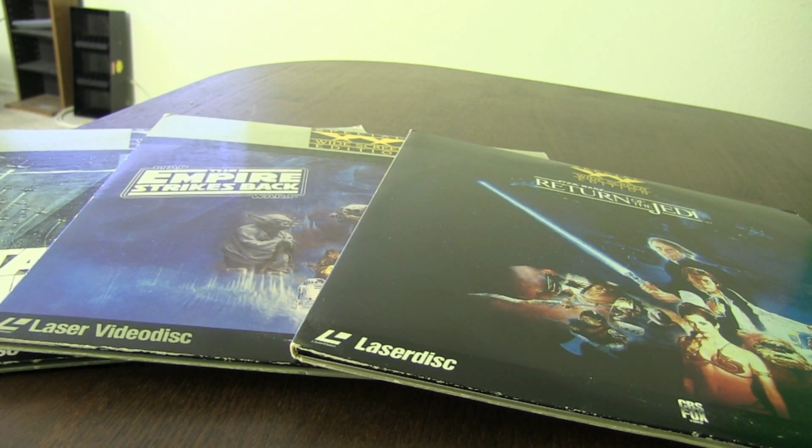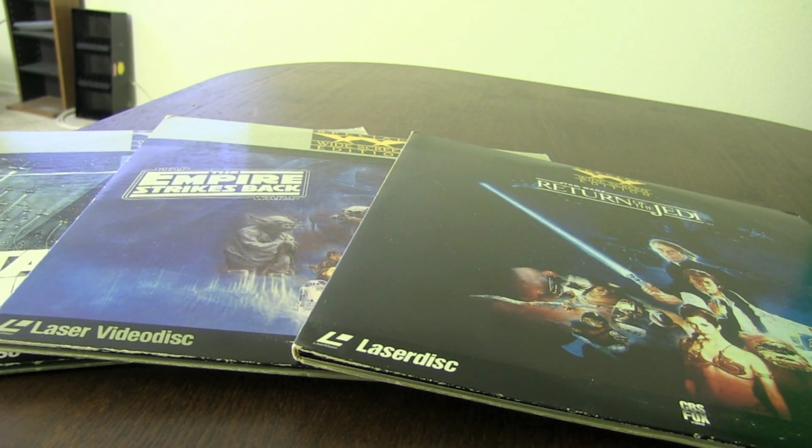The first format I'm going to talk about is Laserdisc. These are by far my favorite. These are the most true to the original theatrical release of Star Wars between 1977 and 1983. The set actually came out between 1989 and 1990. These are widescreen editions. There are also the pan-and-scan version.